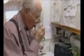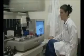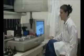It would be nice to have a drug that is cheap and is effective in the form of a tablet. So my prediction is that with the work going on, there will be cheaper and more effective and safer drugs, at least I hope.